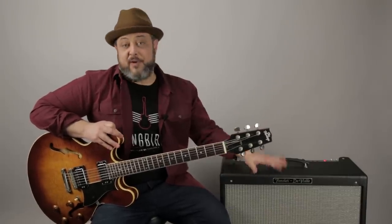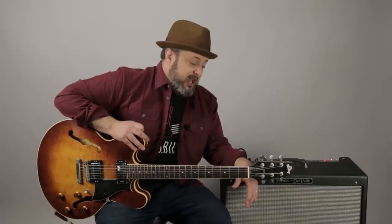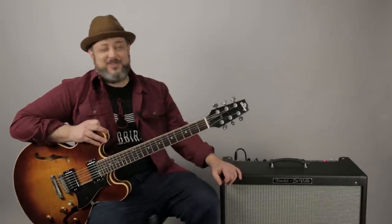This is it. Would I prefer this over a Fender Twin? Yes, I would. Yes, I would. Would I prefer it over a Deluxe Reverb? Yes, I would. I certainly would. I don't know where I'm going with that.